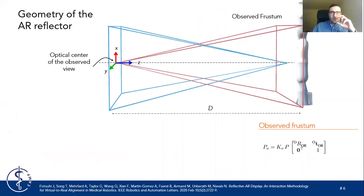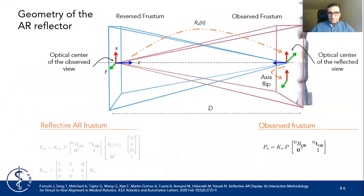To compute a geometrically relevant pose for displaying these images, the associated observer pose with respect to the coordinate frame of the AR scene in the operating room is computed via SLAM. After that, we construct a reverse frustum. To give rise to a mirror-like AR display, the 3D virtual structures are all projected into the image plane with the imaging geometry of the reversed frustum as shown in the bottom left equation, thus enabling joint visualization of both real and virtual in the reflective display.